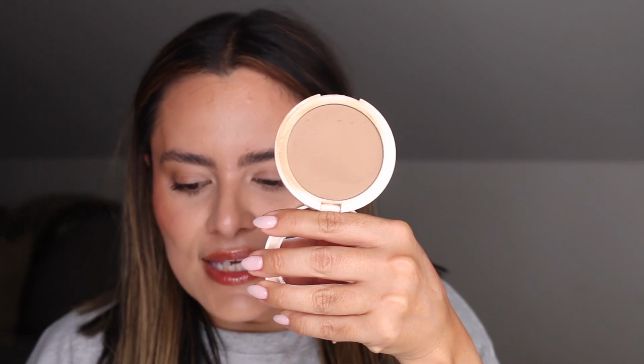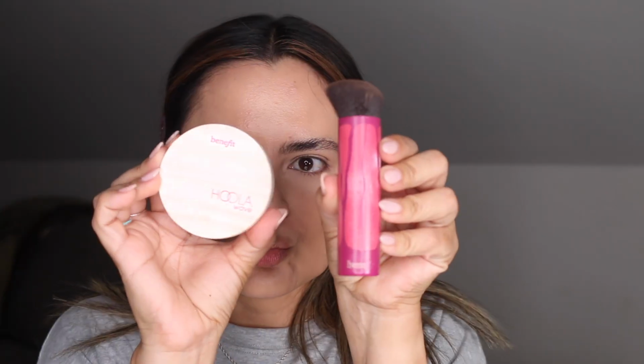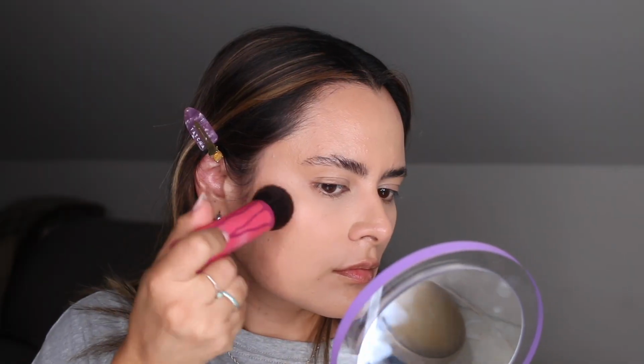Next, I have a favorite that I've had forever, and that is the Benefit Hula Wave in the original shade. This is my second unit. I use this every day, and I use it with the dedicated brush. If you've watched any of my videos recently, this is what I'm wearing. I wear this every day in the exact same way that you can see in today's demo. Absolutely love this formula, and I do love that the original shade works on my skin tone, whether I am wearing the shade 15N or 19N of the Benefit foundation.